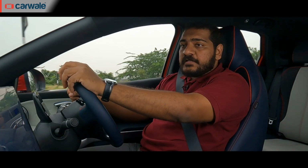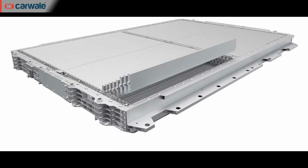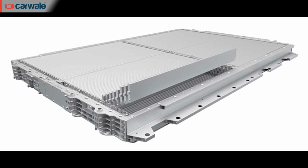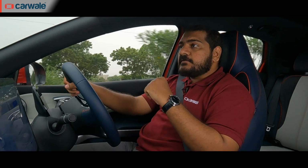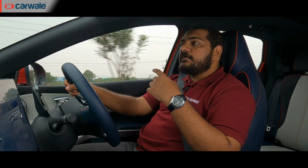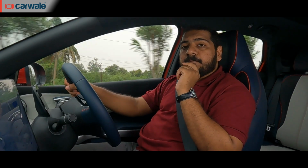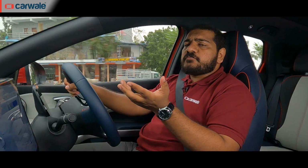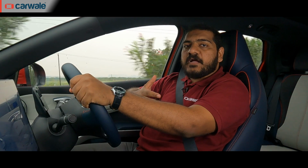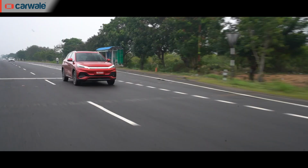But here in the Atto 3, the Chinese car maker has introduced a unique battery pack which is made up of lithium iron phosphate. This battery, compared to the lithium ion one, is cheaper to produce. It has a longer cycle life, which means you can actually charge it many more times than the lithium ion one, and it also has better safety because BYD says that they have already tested it with a nail penetration test, which, as we know, if you test any other battery with a sharp nail, it would burst. But the lithium phosphate battery has less tendency because it has less chemical reaction and less toxicity.